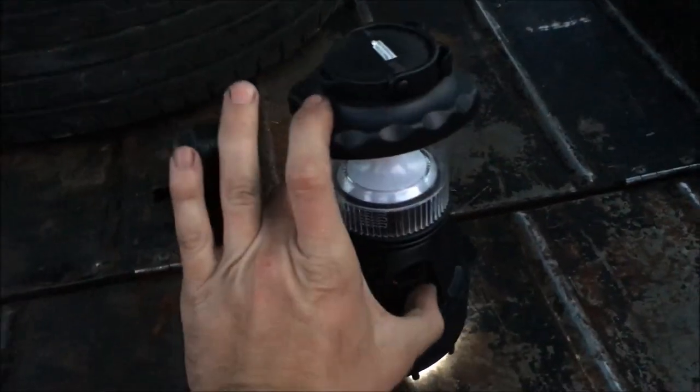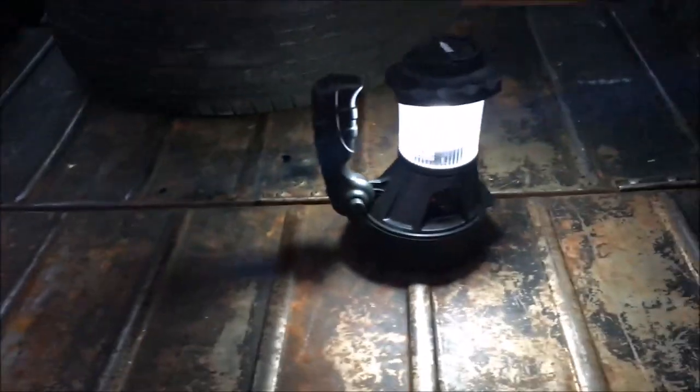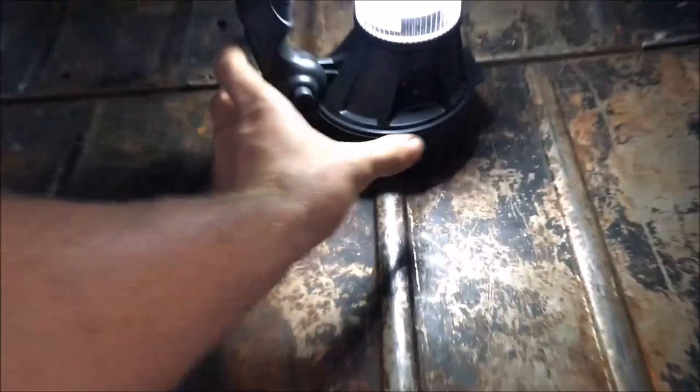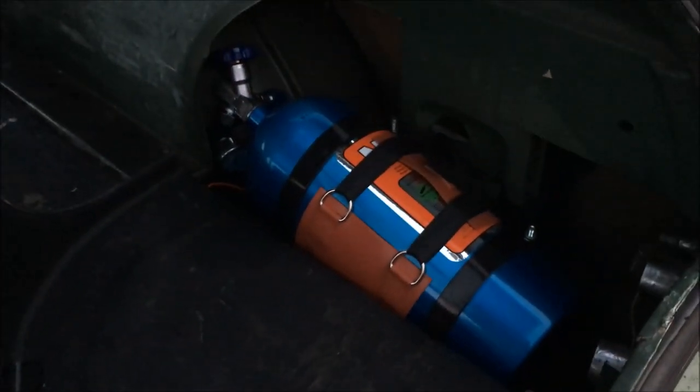Another thing that's hugely important, if anything goes wrong at night, you want some kind of flashlight. So I have this little lantern thing that I bring along on my road trips that helps a lot. Yeah. And for reliability, of course you install nitrous on your car, because that's smart.